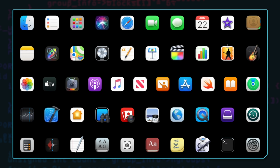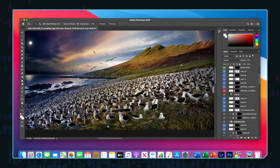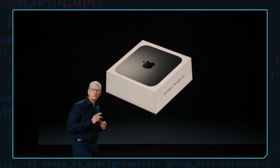also on Intel Macs. Apple already has their productivity apps, their pro apps, and their built-in system apps all running on Apple Silicon, and they're working closely with Microsoft and Adobe to make sure Office and Creative Cloud also runs on Apple Silicon. Apple also launched a QuickStart program, and when you apply to it, one of the things you could potentially get, if you're accepted, is a prototype Mac Mini.